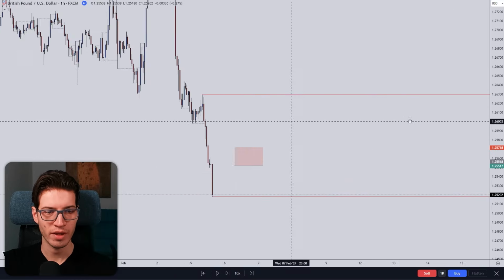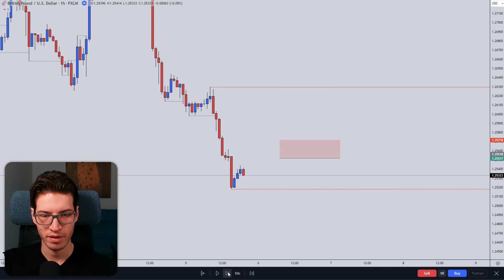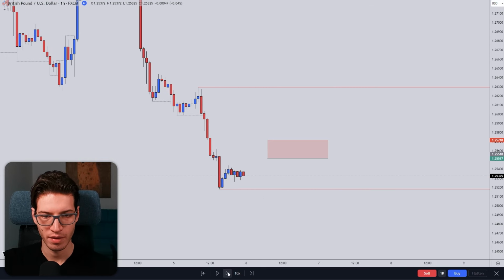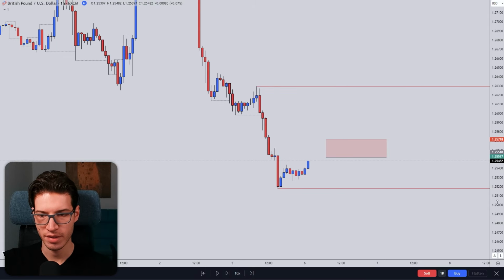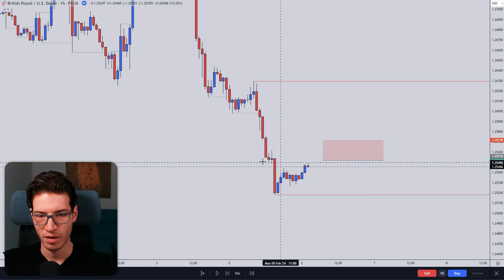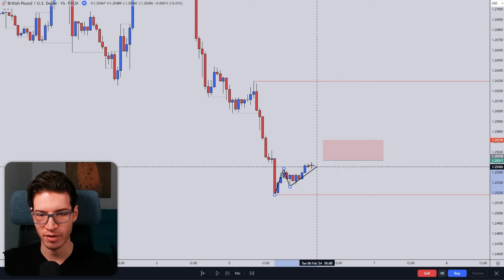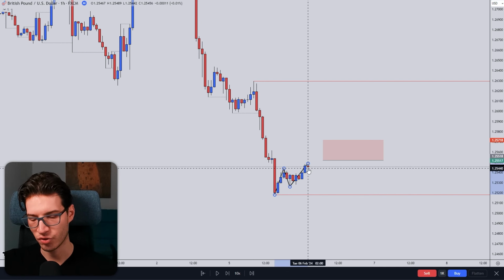Okay, so what happened? An entry did form, a flag did form right here. Okay, this is the flag. Entry candle is the red one. Right? First low, first high, second low, second high. Red candle is the entry candle.